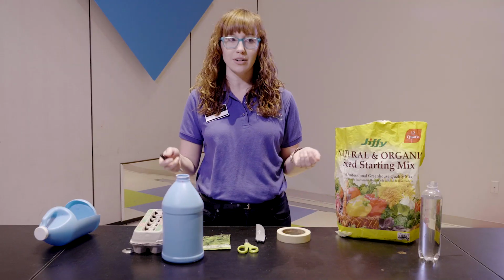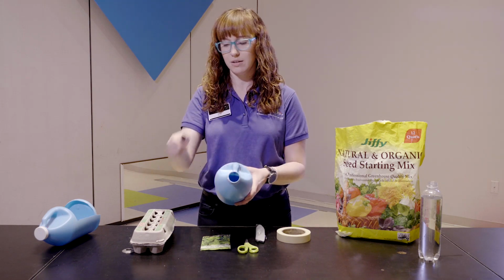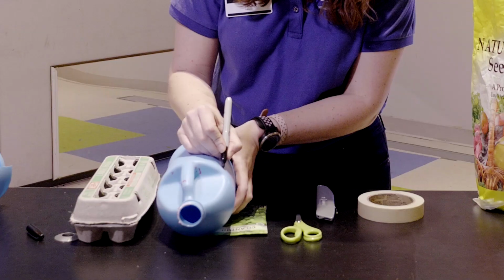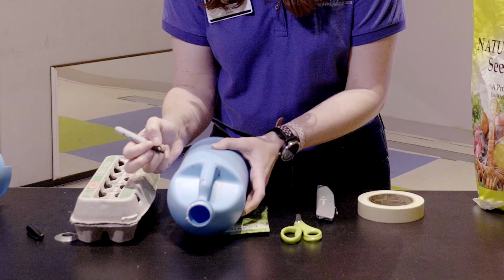All right, here are our projects today. The first thing we're gonna do is we're gonna get green with a gardening project. We're gonna start off by making a garden shovel out of a plastic jug. So first I'm gonna take this Sharpie and draw lines where we're gonna cut on this jug. And I will show you these as soon as I am done drawing.